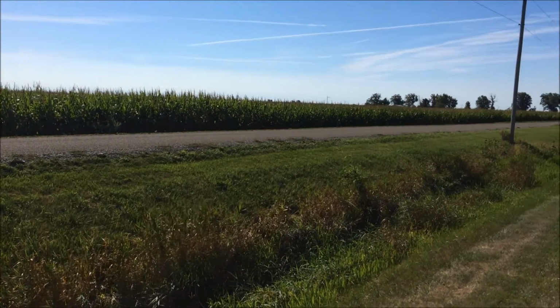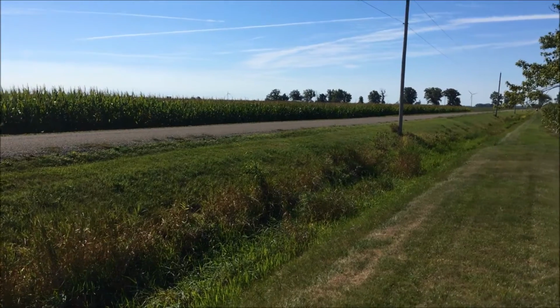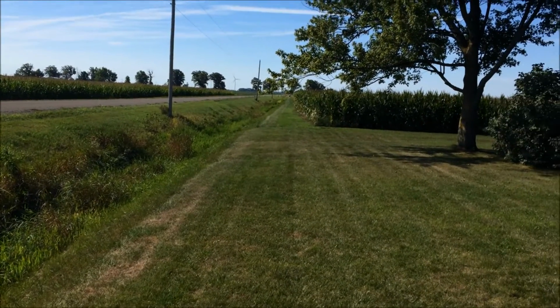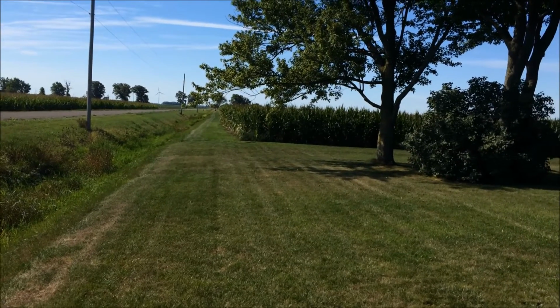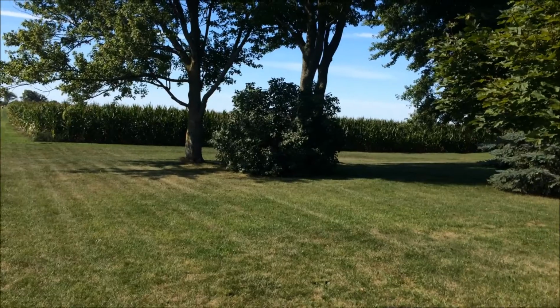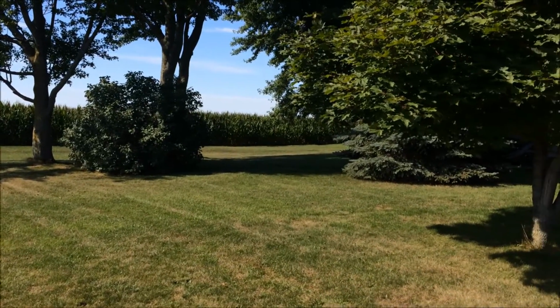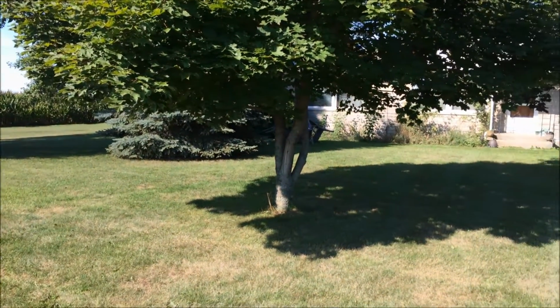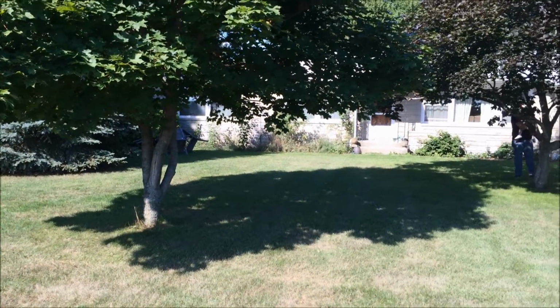Across the street from our house, you can see one of our neighbor's cornfields, and you're looking down the street there, and off to the side of our yard is one of our family's cornfields. And there's some more trees that grow in our front yard, and we continue to turn until we come all the way back to our front door. Let's go for a ride.